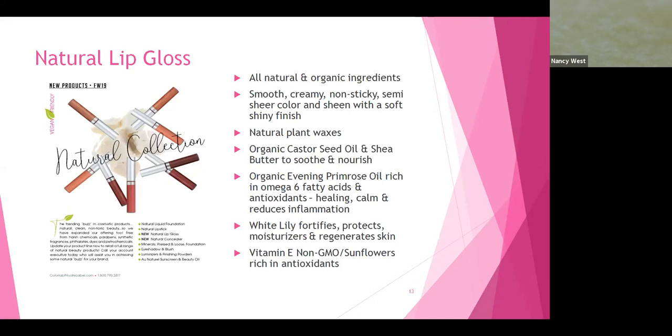It has your natural plant waxes in there, your carnauba and your candelilla wax. Plus, you've got your organic castor seed oil and shea butter, and those are great because they soothe and nourish the skin. Then you've got your organic evening primrose in there, which is rich in omega-6 fatty acids and antioxidants, and that gives you great protection on the lips. So it has healing and calming qualities to it, and it reduces inflammation around the lip area at the same time. Also in there is your white lily that's fortified, protects, and moisturizes and regenerates the skin.